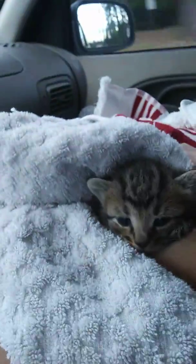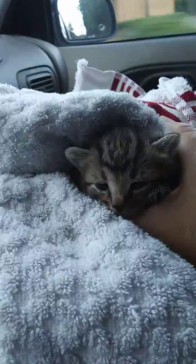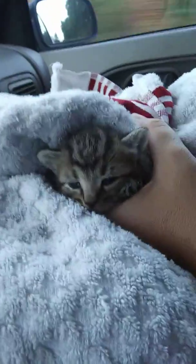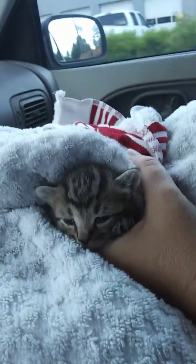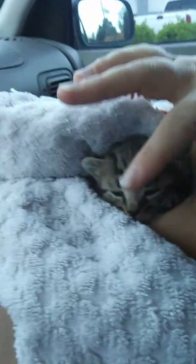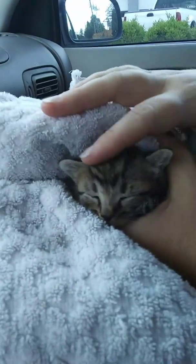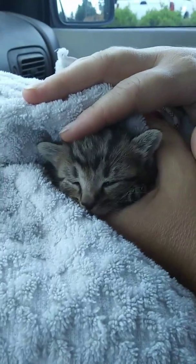And that's not the only one we have in here. We have another one in a carrier that we plucked up out of the wild, but that one is much bigger. That one's probably close to 6 weeks. And was not very happy for me to grab it, but tough nuggets, that's what happens. But I've already held it and loved on it, and it didn't seem to be as loaded with fleas as this one. This one's absolutely exhausted, probably from the bath and all the commotion.